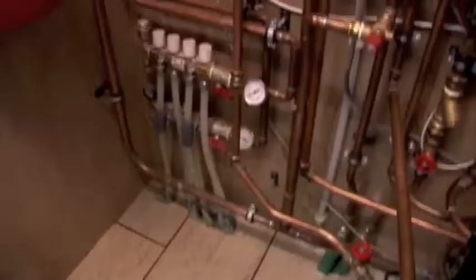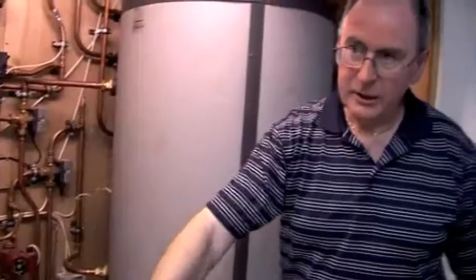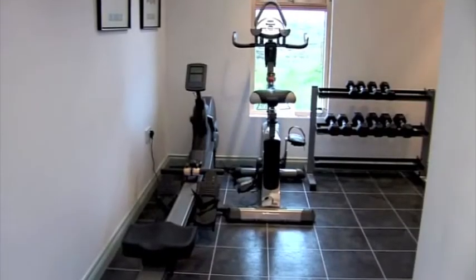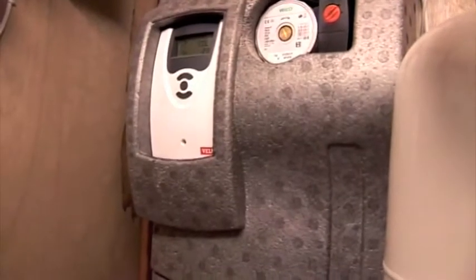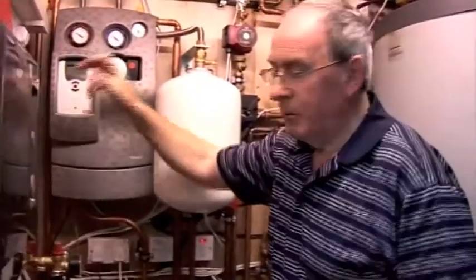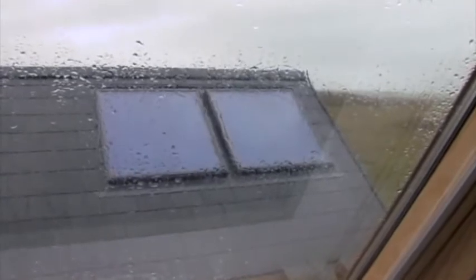And the manifolds, there's 4 zones for the underfloor heating, 2 zones in there, one in that small room and one through there. The heat is provided by solar panels. And because we didn't have a south-facing roof, we had to do an east-west configuration.